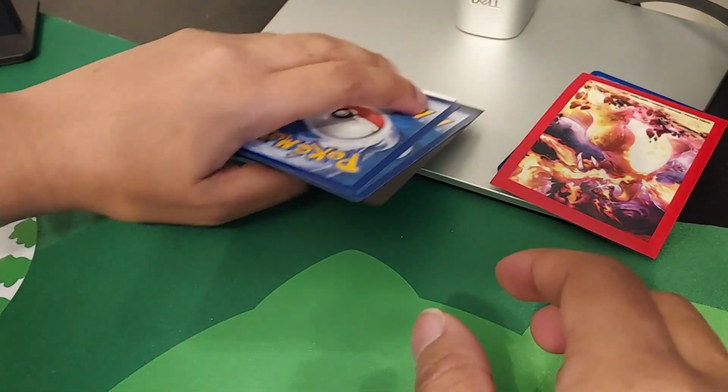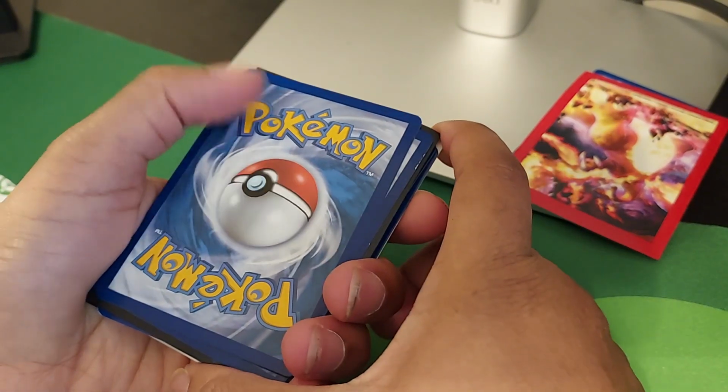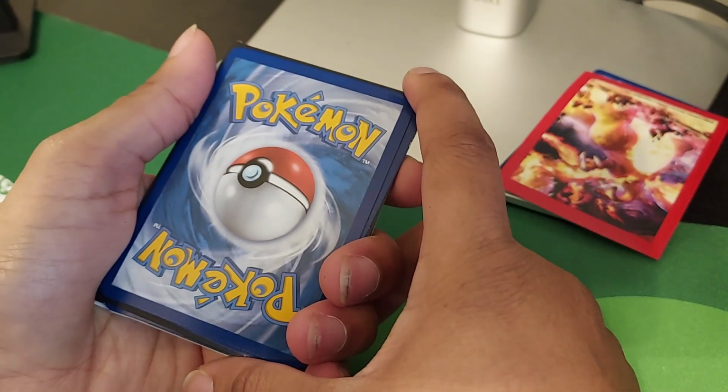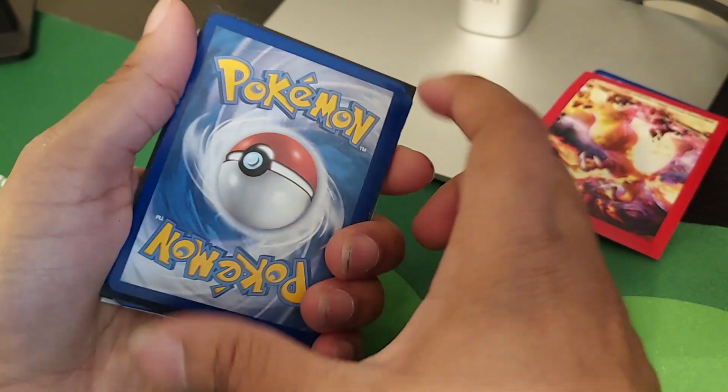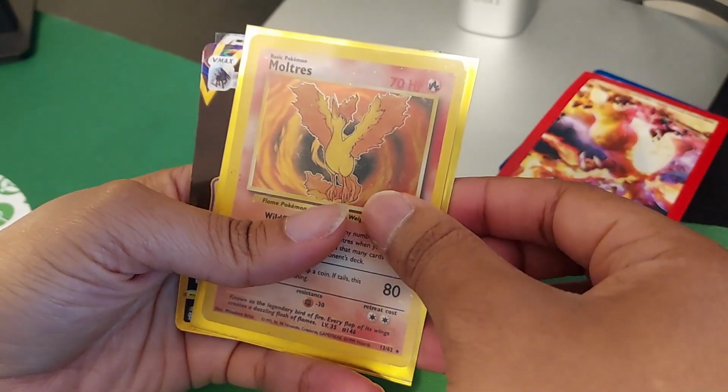Now this pile is the cards that I picked up from the trade night with the kids. When I did the trades, I made sure it was fair. I used TCG Player and PriceCharting to make sure it was a decent trade. And I got this holographic Moltres. Again, I already had one, but now I have the holographic version.